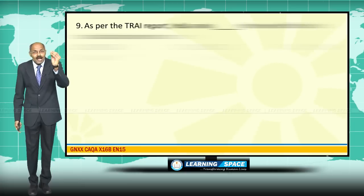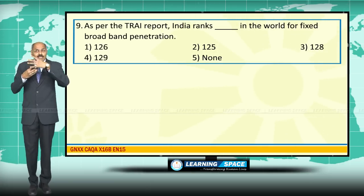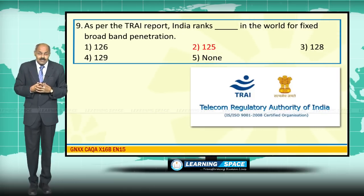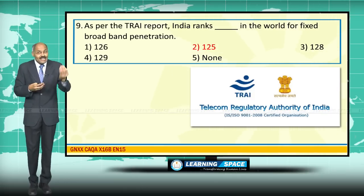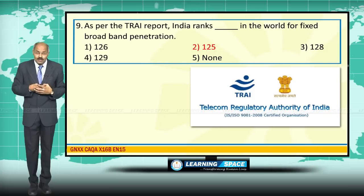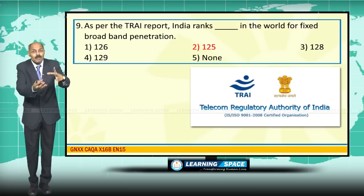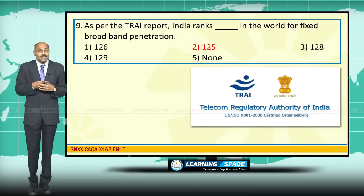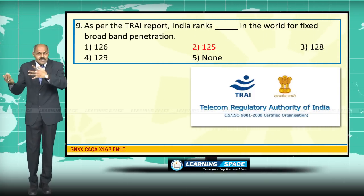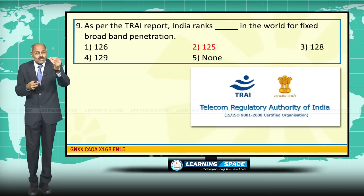Right? Next. As per the TRAI report, TRAI is the Telecom Regulatory Authority of India. India's position as far as fixed broadband penetration is concerned is 125th rank in the world. It seems that a lot more needs to be done by the telecom companies to have more penetration of broadband in the country. And please don't forget, in mobile broadband penetration, India's position is 113th. In fixed broadband penetration, India's position is 125th, and in mobile broadband penetration, India's position is 113th.